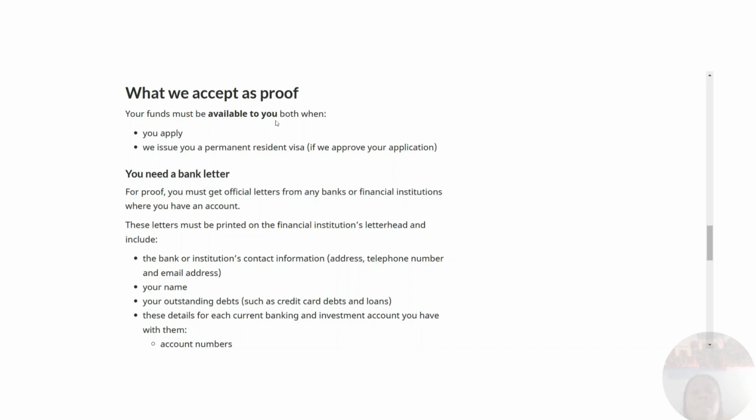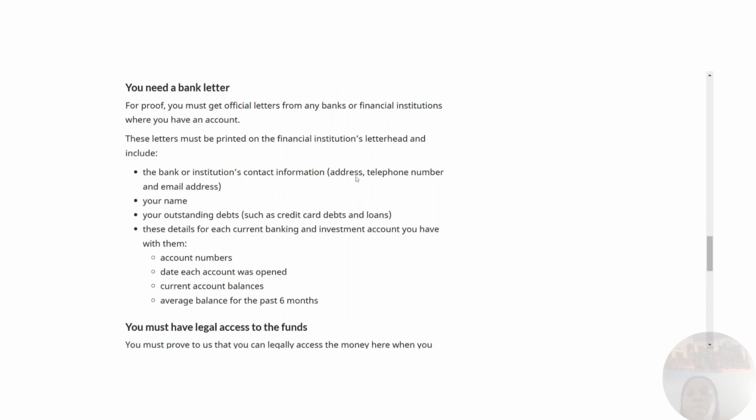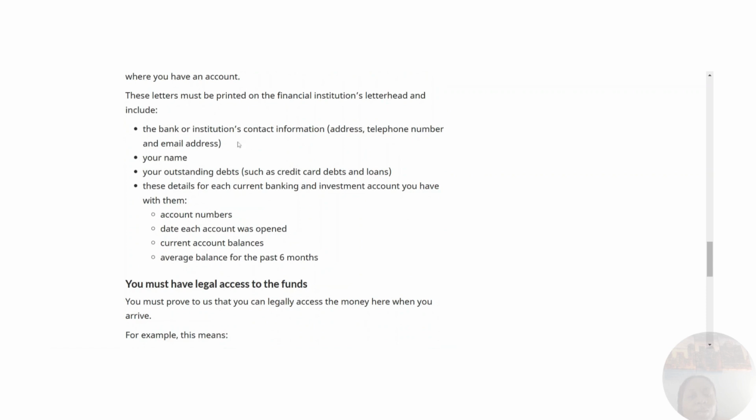The funds must be available to you when you apply, as well as when they issue your permanent resident visa, or if they approve your application. And you need to have this proof to show that you had this money in your account for, I would recommend, maybe 6 months prior to creating your Express Entry profile. So you need a bank letter, and it outlines what the information in the bank letter should have.